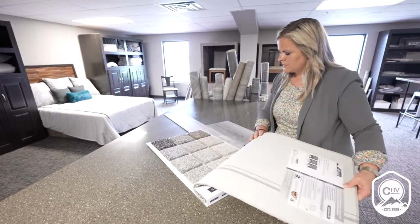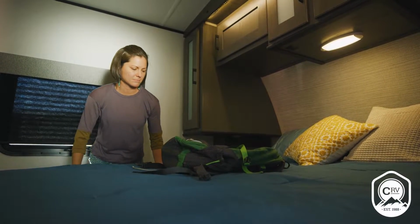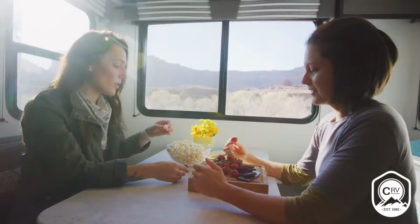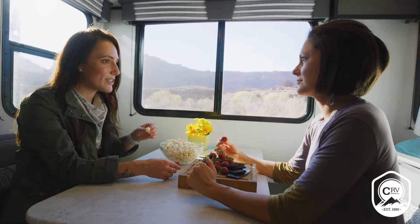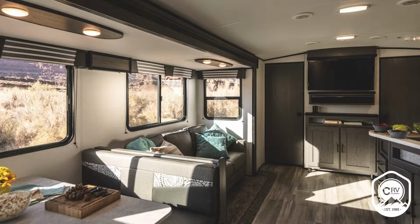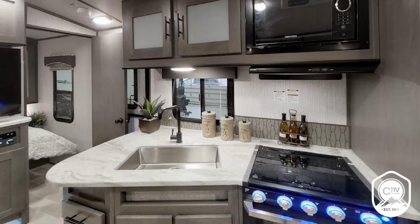We want it to have that wow factor and its own individuality, so it stands apart from the rest. That's the number one goal for CRV, to get that unique look, and a look that we feel the customers are going to appreciate and see the difference. We wanted this to be very appealing to the masses. We wanted the inside to be very elegant, very modern, a little bit darker, but at the end of the day, just pop with contrast.